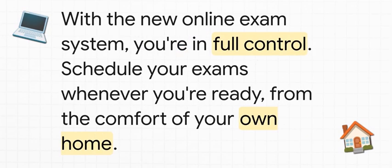And all of this brings us to one word: control. No more stressing about finding and booking a slot at a test center. With the new online exam system, you are completely in the driver's seat. The moment you feel prepared, you can take the exam right from your own home whenever you're ready.